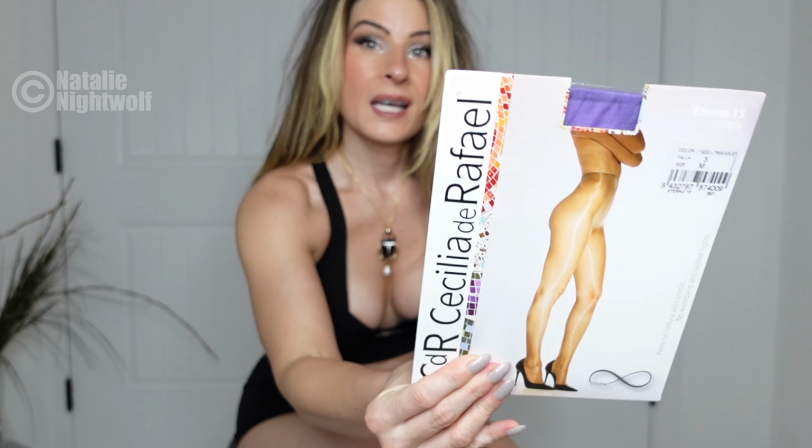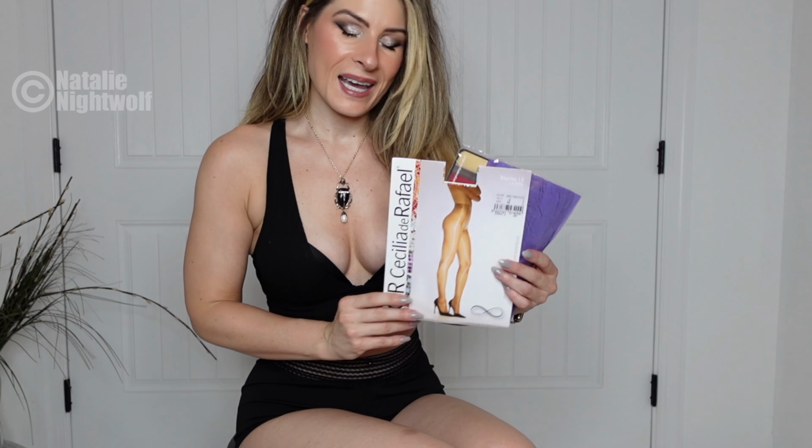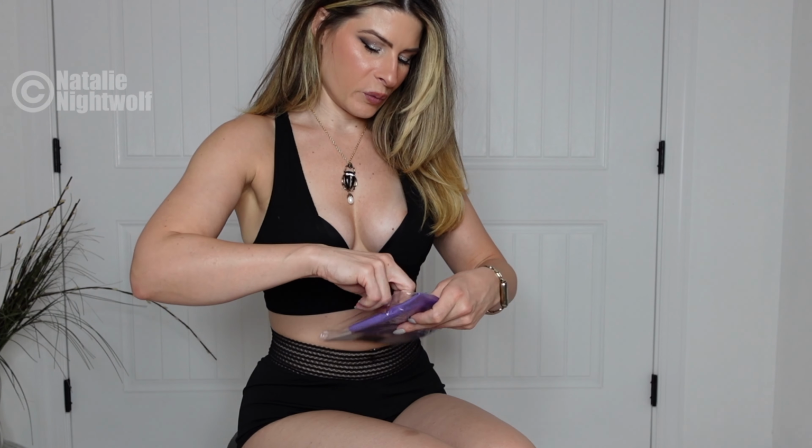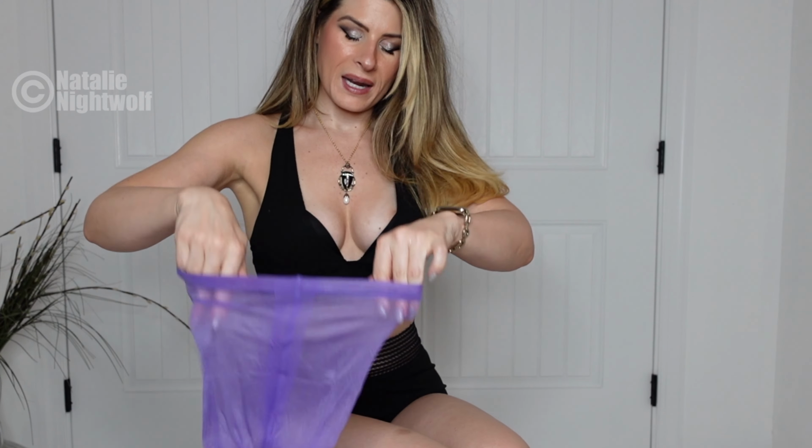Now we're gonna move on to the purple pair, the Cecilia de Raphael, AKA CDR, which is another one of my favorite brands of pantyhose. And in the color purple, I think that's so unique and cool. These are the Eterno 15, so these are 15 denier. So these are slightly thinner than the Wolfords we just tried. Seriously, if you wanna shop for pantyhose, check out the Tight Spot because it's pretty much the only store you need, just because they have so many different options.